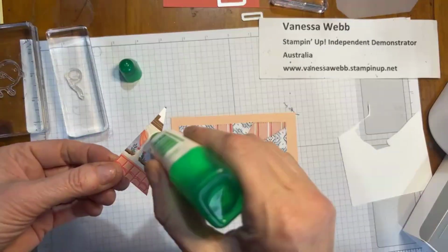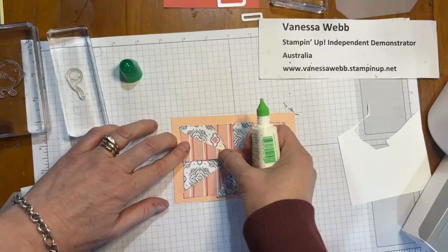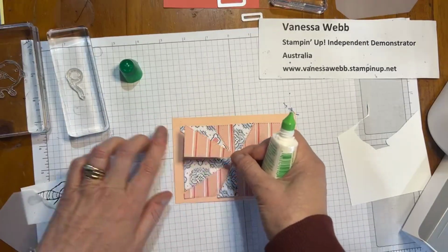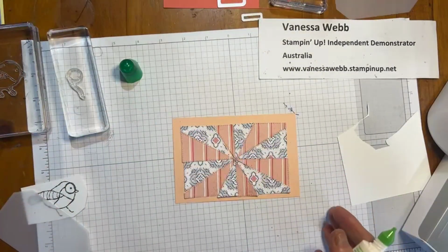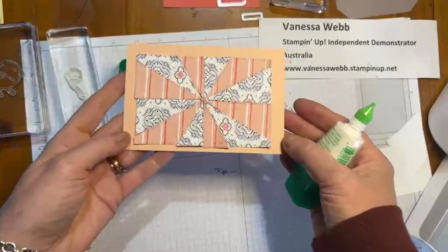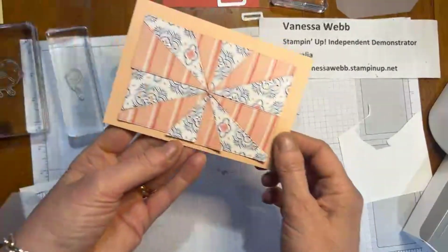So don't worry too much about getting the glue all the way to the edges if it doesn't work that way. You'll be sticking something down over the top, and as long as your stripes are all going the one way, and you've got your alternating patterns. And also, don't worry if it's not straight. Once you get it on, it's a little bit tricky to get it within the millimeter.